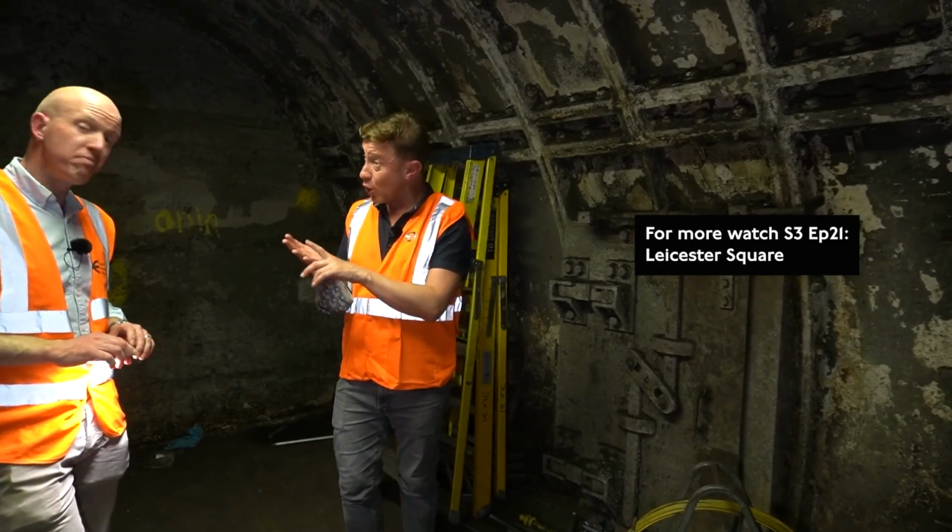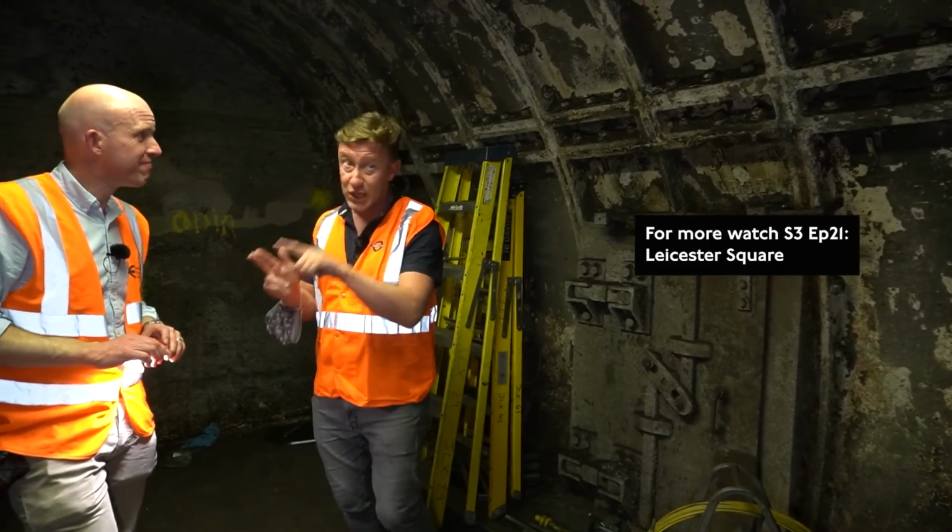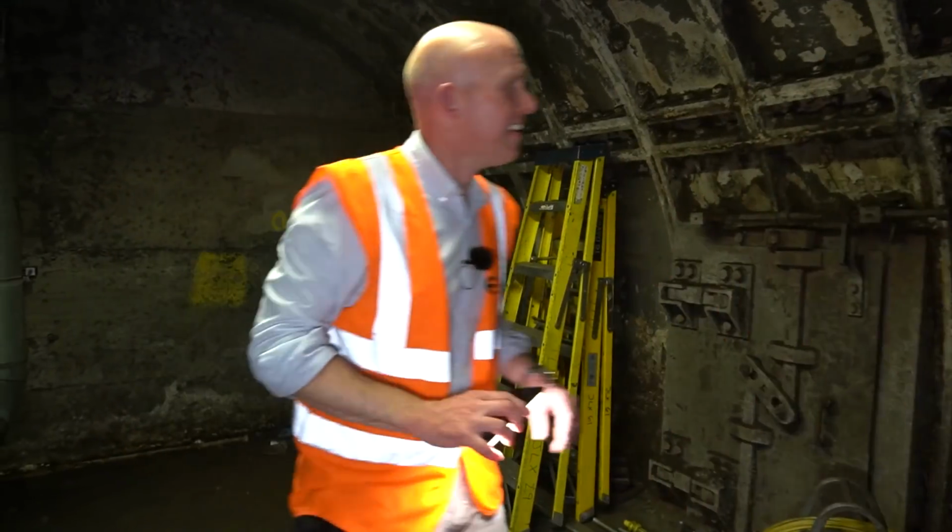Well, either Leicester Square or North End. And there's something else that Laura found actually while we were looking. Laura's on the camera at the moment, and it's something up here.